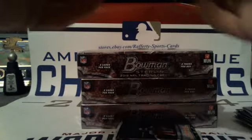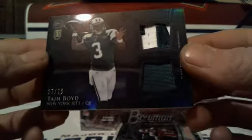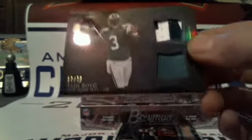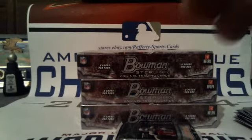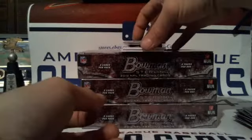And the dual relic is Taj Boyd for the Jets. 17 of 75, Taj Boyd for the Jets. He's just all over the place now. Surprisingly, I went a couple weeks without seeing him. Oh, found our missing card because this one's got four in it.